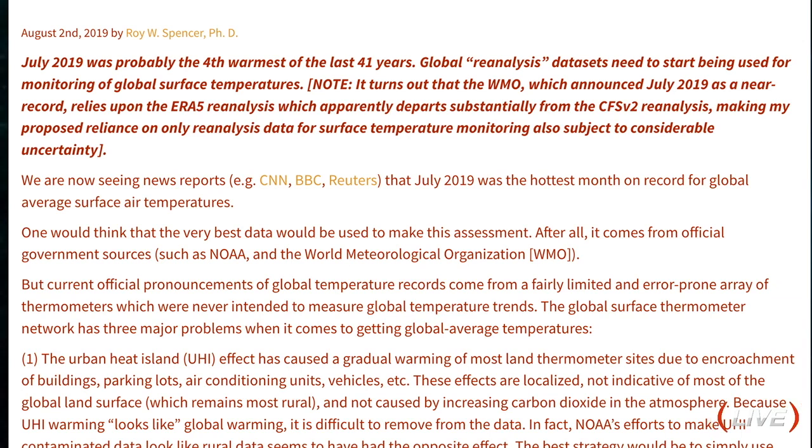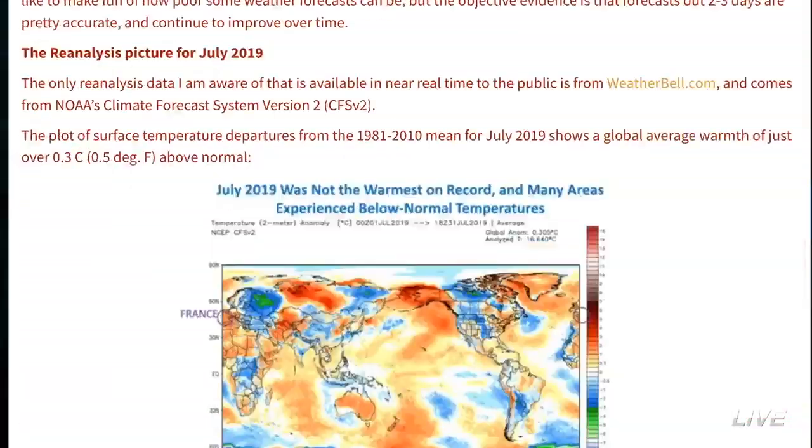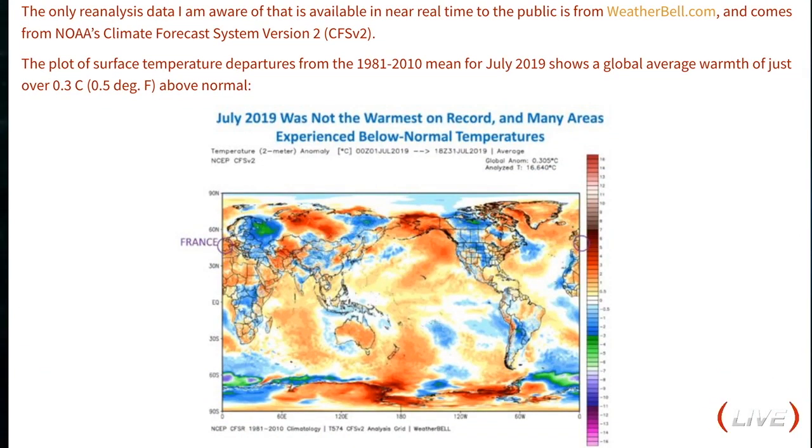So really, big shout out here to Joe Bastardi, as Roy Spencer is referring to data from weatherbell.com as reliable and valuable as well. The reanalysis picture for July 2019, the only reanalysis data I'm aware of that is available near real time to the public, is from weatherbell.com and comes from NOAA Climate Forecast System version 2, CFSv2. So again, I know a lot of you out there watch Joe Bastardi. I know a lot of you out there trust him. I can say that I'm a fan as well.